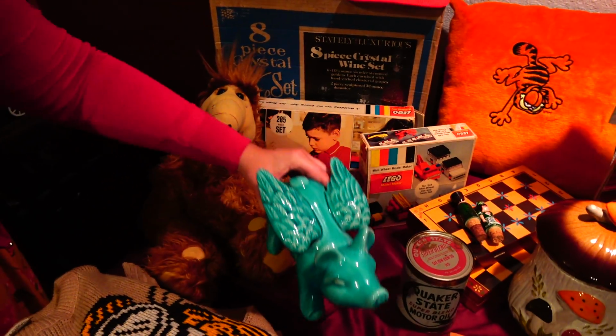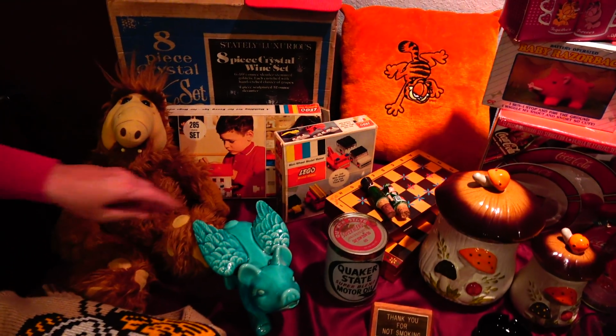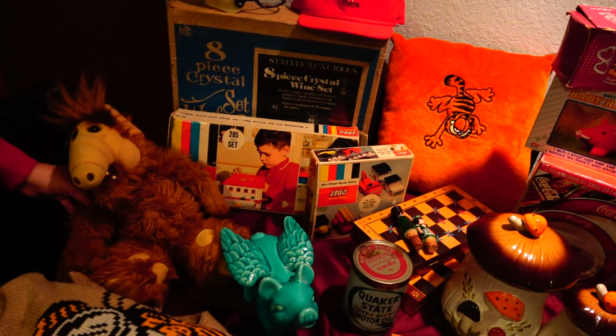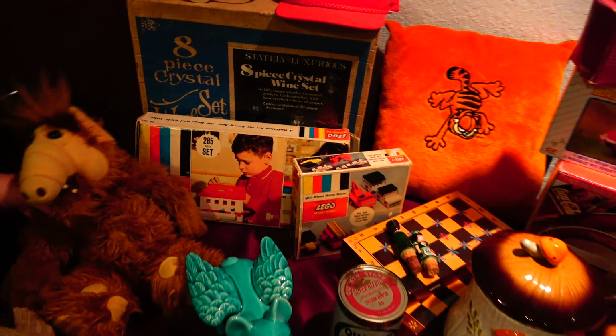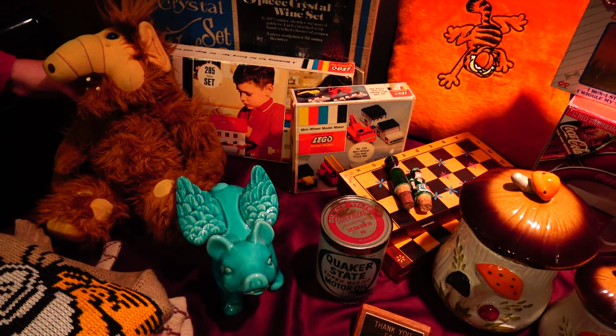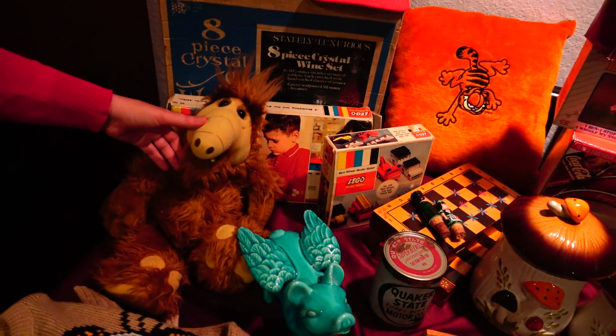That thing's pretty awesome. We have these 2 vintage Lego sets that I picked up at an estate sale, which are pretty cool. They're original from the 60s. It's number 285, the building set, and number, I think it's 348, which is the model maker set.